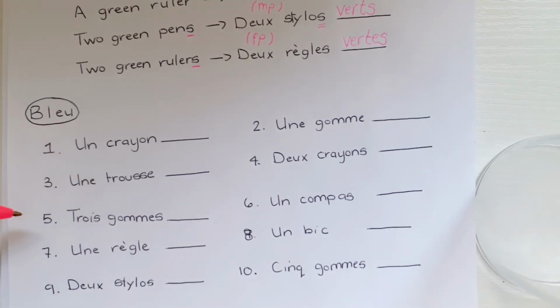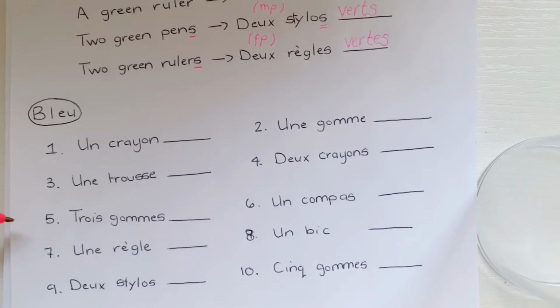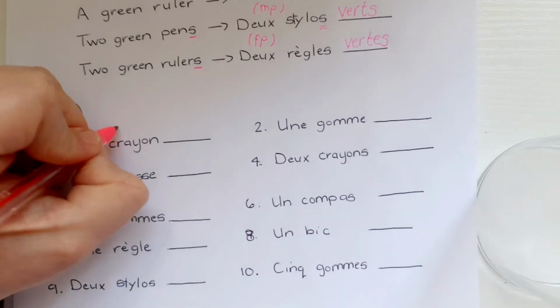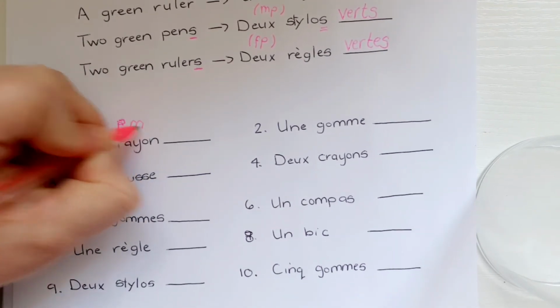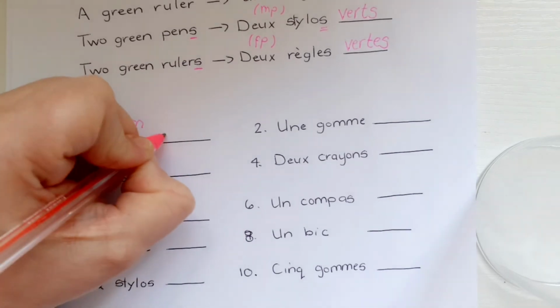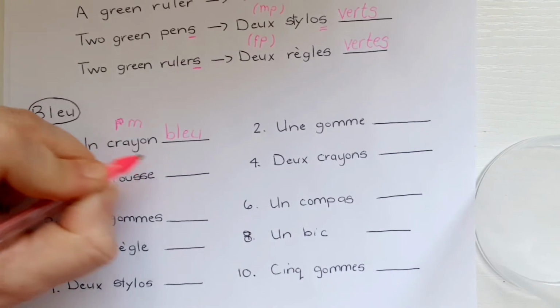Let's have a look at a couple of examples together. Whenever you think you've got the hang of it, you can pause the video, have a go yourself, and press play to check your answers at the end. Un crayon. My indefinite article is telling me that un crayon is masculine. Therefore, I'm going to need to leave my adjective blue as it is.